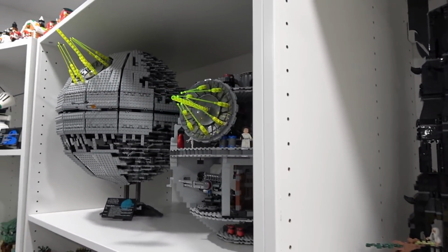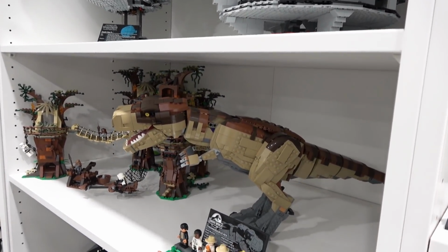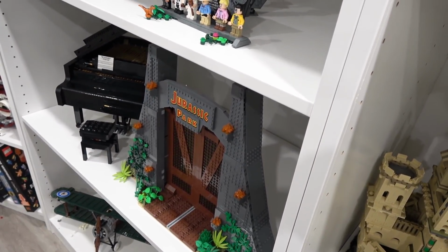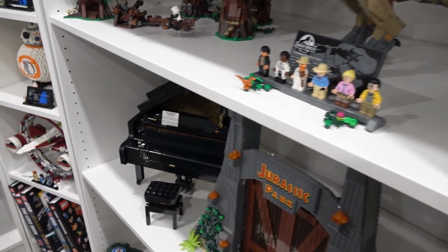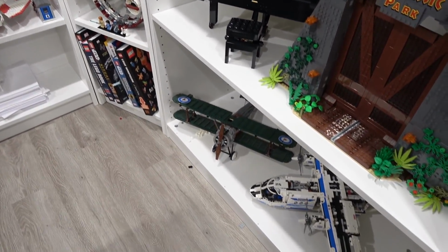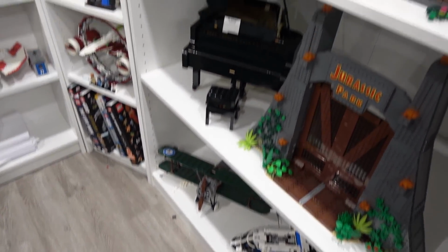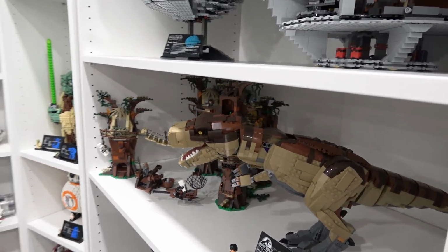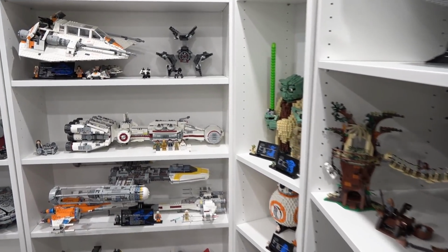No change over here. We got the Death Star 2, the Death Star playset, Jurassic Park, T-Rex, and then the gate below it. I guess that doesn't really make sense. I guess they should be beside each other, or he should be bursting through the gate, one of the two. Piano, Ewok Village, Sopwith Camel, cargo plane. To tell you the truth, I'm thinking of selling the cargo plane and the Sopwith Camel, and maybe even my Ewok Village. I might be parting with those, but I'm definitely not going to do that until we run out of space here in the Lego room. We have lots of space to fill.